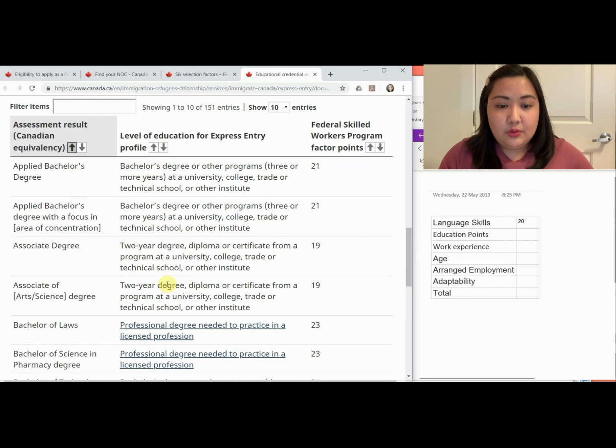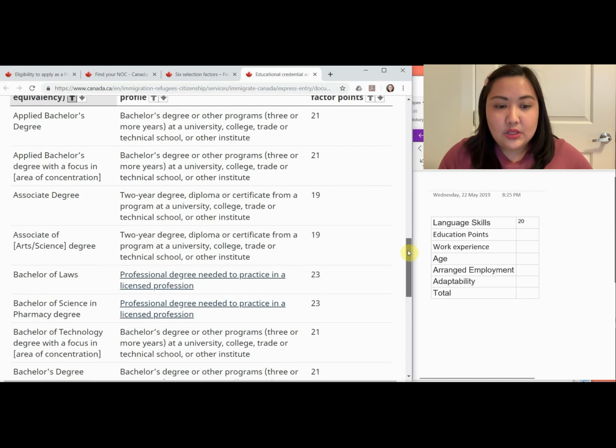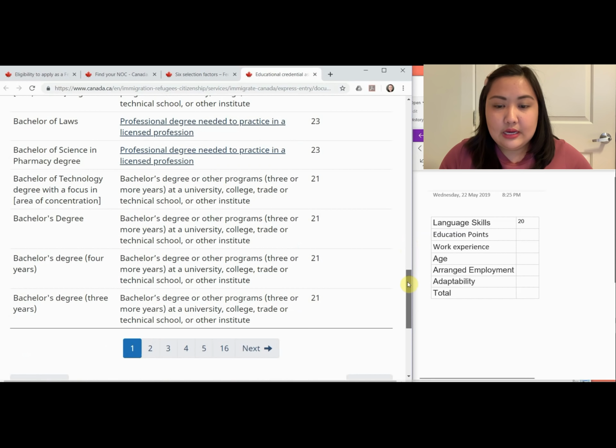Okay? So, basahin ninyo mabuti yung nakalagay dun sa assessment ninyo, and i-compare nyo siya dito sa nakalagay dito sa level of education. Okay? And for that, normally naman, it would be under bachelor's degree if you graduated college or university sa Pilipinas. So, bachelor's degree, if na-assess kayo as 4 years, then you will use these points, 21.